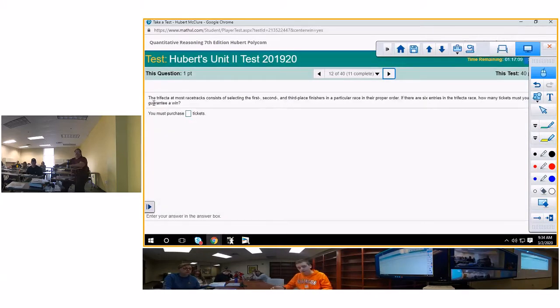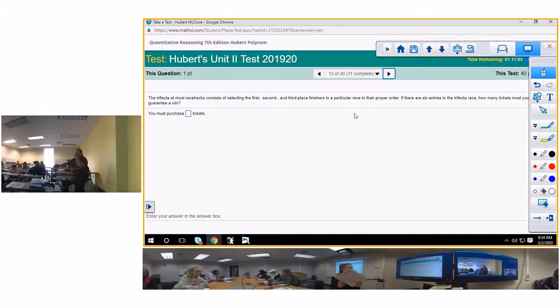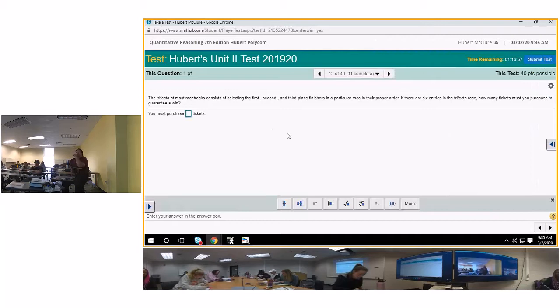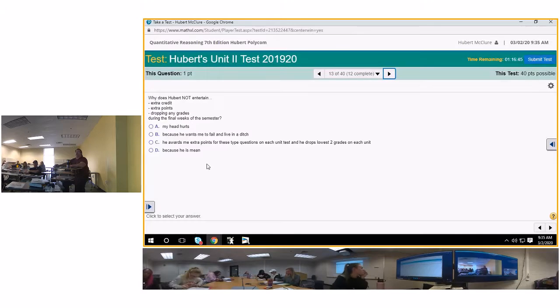I need to go back and revise this test, don't y'all think? No, I don't think so. You're good. The trifecta at most racetracks consists of selecting first, second, and third. If there are 6 entries, somebody give me 6 permutation 3. 120. Next, should be 120. Y'all all check your calculators. Okay? Make sure you can do it.